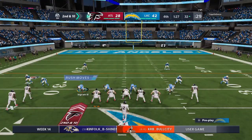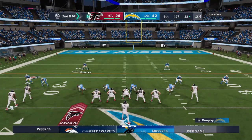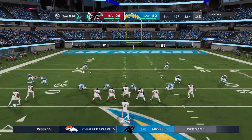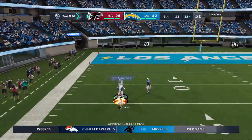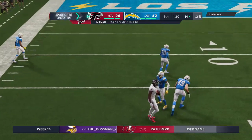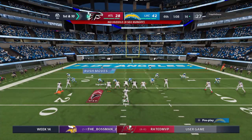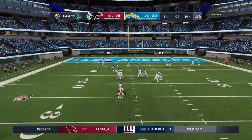Here's second and 10 now from about the 32. Throwing again, Ryan. And they'll work it inside the 15-yard line before it's all said and done. That one good for a first down pickup of 18 yards. First down. Again, Ryan.